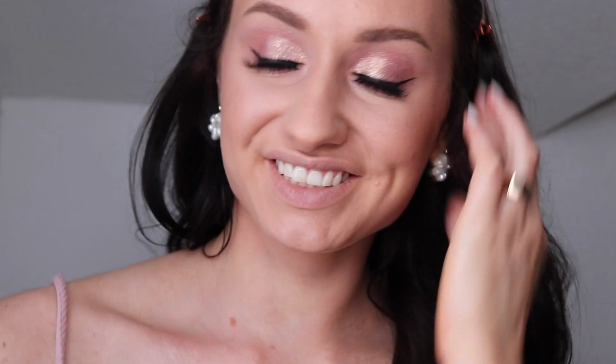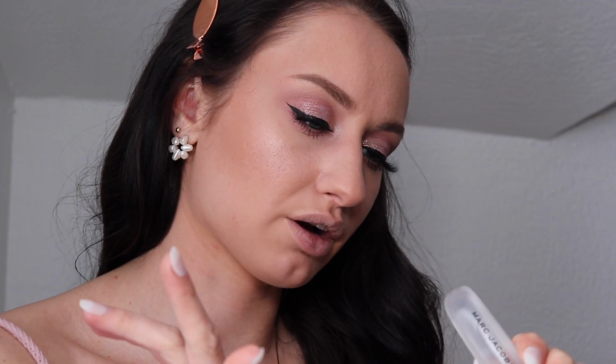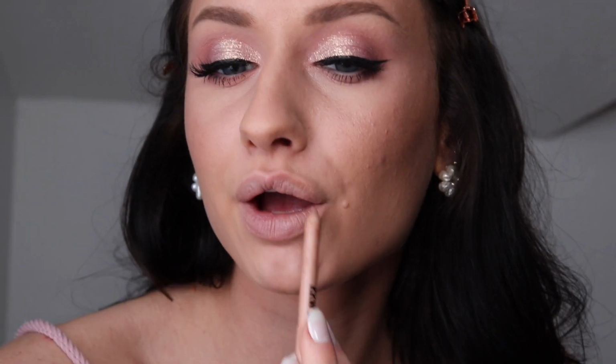All right, so now it's time for lips and we're gonna be all done. To be completely honest, I am torn on what I wanna do with my lips today, but I'm just gonna start off by prepping my lips with my Marc Jacobs Recover Hydrating Coconut Lip Oil. Picked this up during the Sephora sale and it is amazing. It smells delicious. Not too overly coconutty at all, otherwise I would not be able to handle it. And then I think I'm gonna go in with my KKW Beauty Lip Liner in Nude 1.